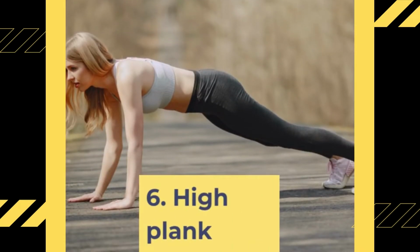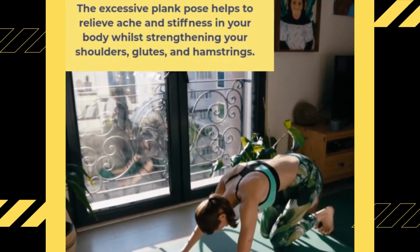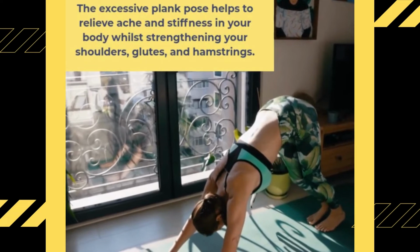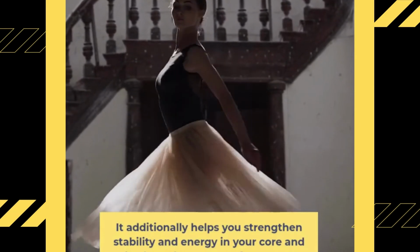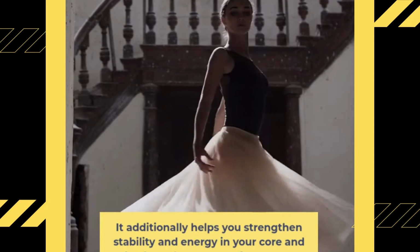6. High plank. The high plank pose helps to relieve pain and stiffness in your body while strengthening your shoulders, glutes, and hamstrings. It also helps you strengthen stability and energy in your core and back, both necessary for correct posture.